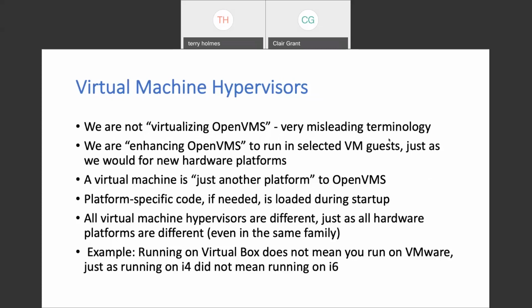Another point I'd like to make here is I hear and I read, "Oh, they're virtualizing VMS." That can be a very misleading comment. What I'd like to say is we're enhancing VMS to run on selected virtual machine guests, which is really what we do for a new hardware platform. And from the operating system's point of view, a virtual machine is just another platform to VMS. If there is platform-specific code, it gets loaded during startup. But that's a very small piece of the overall picture of the operating system.